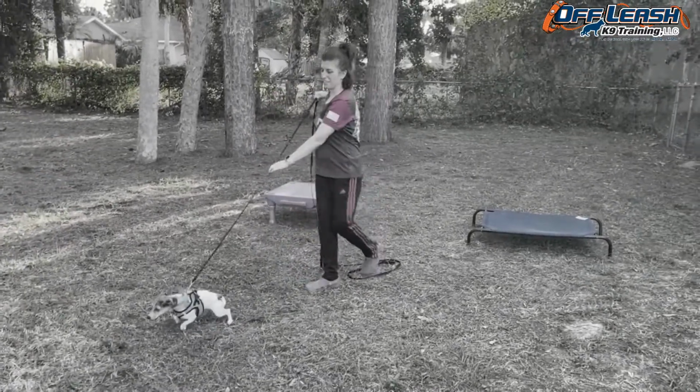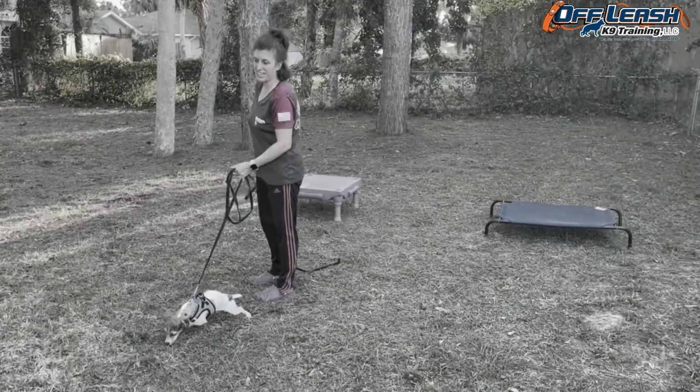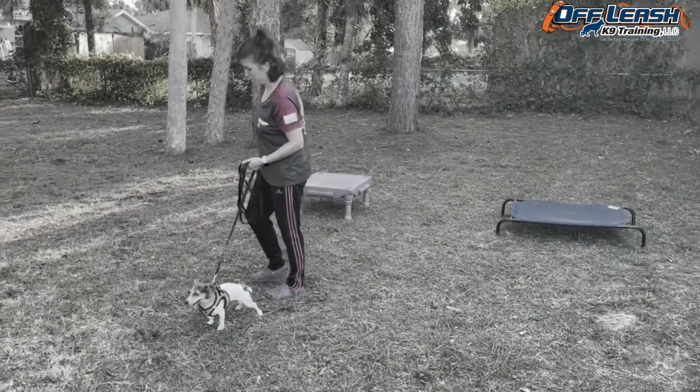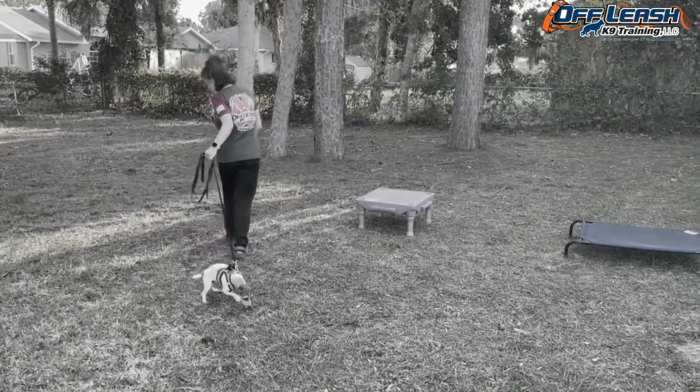As you can see, this is pretty much how she walks on the leash as well. She pulls on the edge of it and she just kind of tries to run where she wants to. So I'll kind of show you how she is in a heel. Oh, okay, come on.